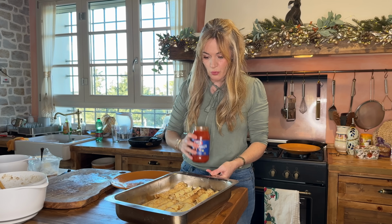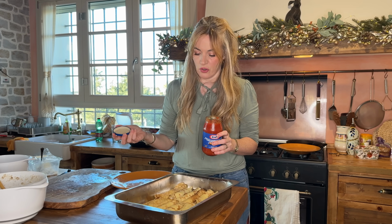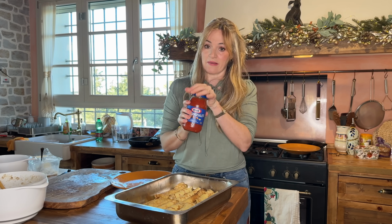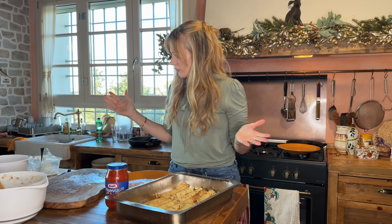Now I would pour the sauce on top and cook it in the oven, but because we're going to Marie and Lorenzo's and we're not going to cook it until we get there, I've put the sauce in an old jar, and I'm going to take that with me and I'll cook it at their house because there's no point doing it now. So that's all done.